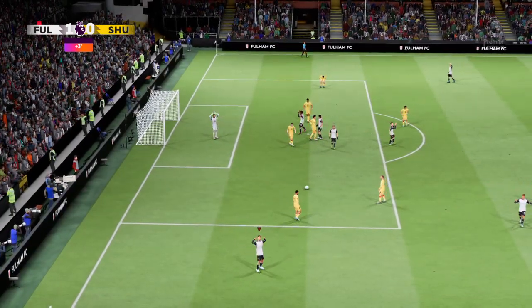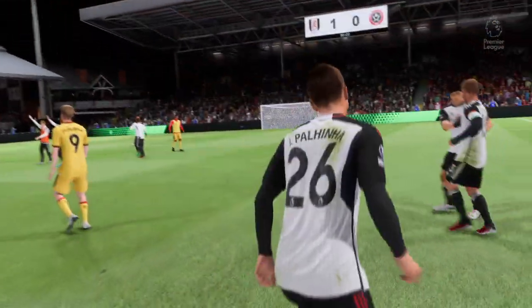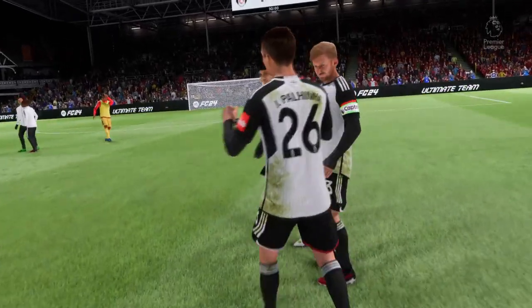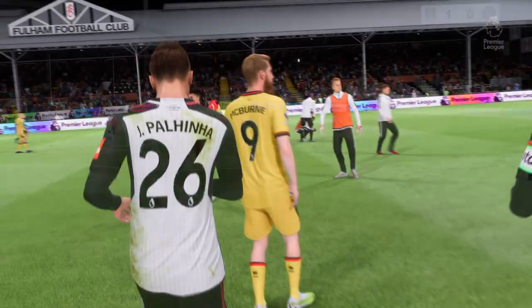Plenty of positives for them to take away. Not least the 3 points, Sue. Yeah, both teams give absolutely everything. There was a real intensity to the game, but I think the moments of quality just give them the edge and they deserve the result.